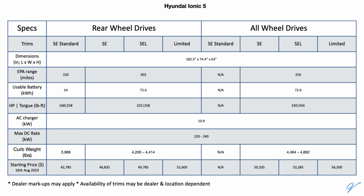The SE, SEL and the Limited rear-wheel drive trims all have an EPA rated range of 303 miles, have a usable 72.6 kWh battery pack, 77.4 kWh gross. The curb weight of all three is between 4,200 and 4,414 pounds, and they are priced at $46,835, $49,785, and $52,600 respectively.